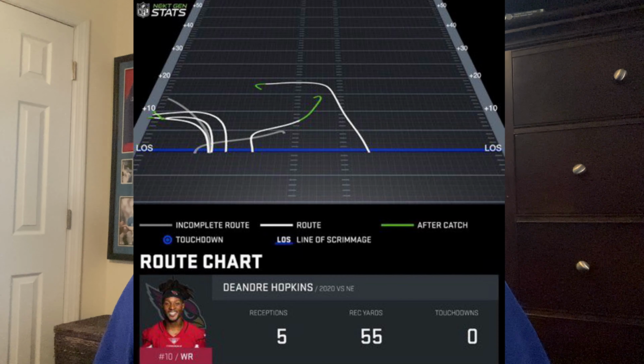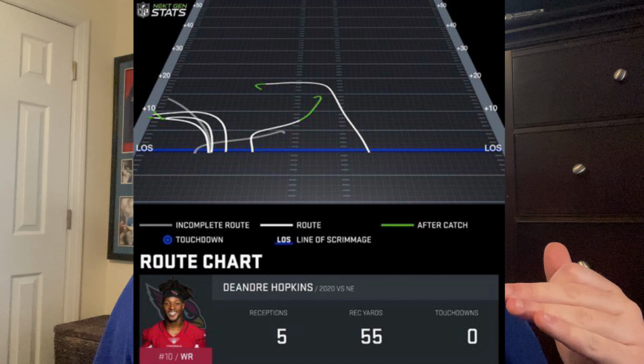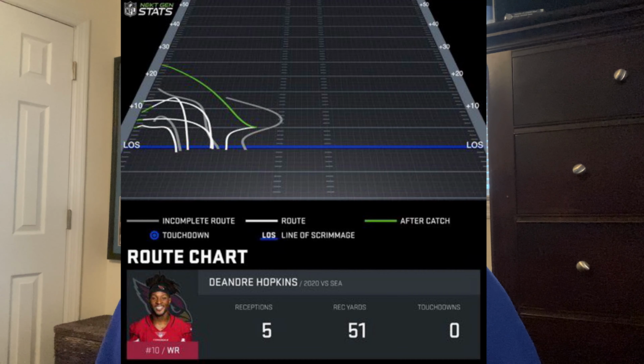So James Bradberry did a great job of keeping DK Metcalf to only catching things by the sideline and in the intermediate part of the game, nothing really deep. So hopefully the Giants and James Bradberry could do the same thing to DeAndre Hopkins this week.